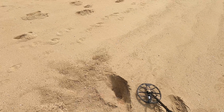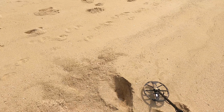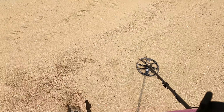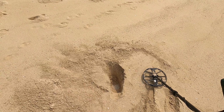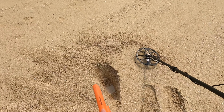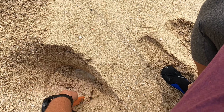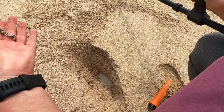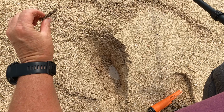Nice. It says it's 8 inches down, and that's definitely 8 inches. Let's give it another scoop. Oh. No. Okay, let's put the Garrett in there because it might just be on one of the side walls. Uh-oh, there it is. Just some kind of nail or something. I don't know what that is, but it's nasty.